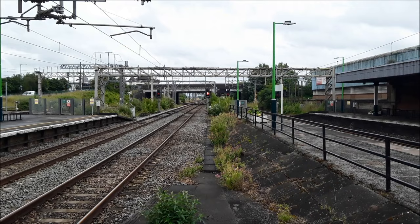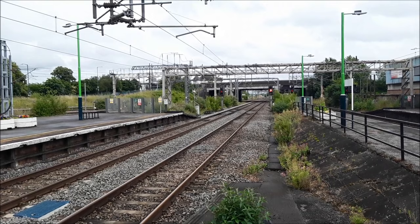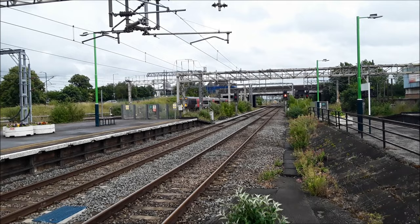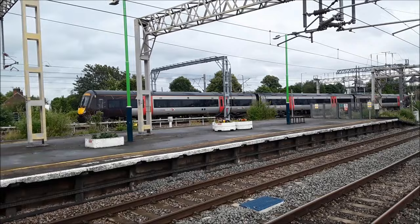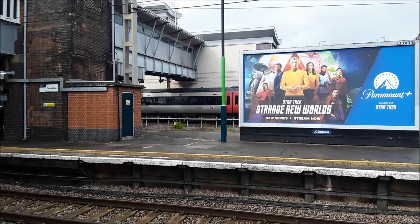Okay, the next train to arrive, coming in 11 minutes late, is going to be the 1709 CrossCountry service from Stansted Airport to Birmingham New Street. This is worked by 170109. People on board, but not bustingly full.